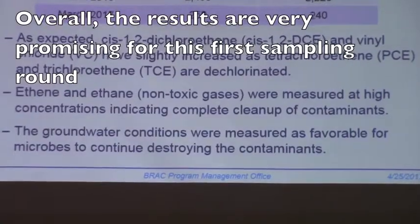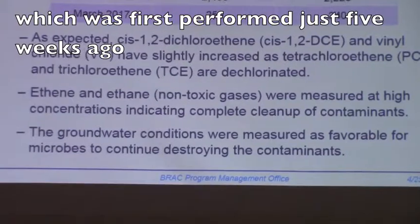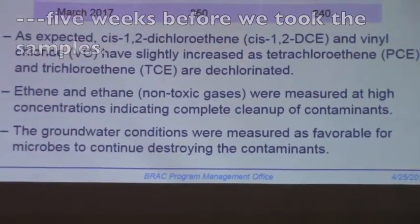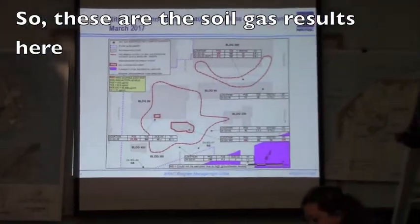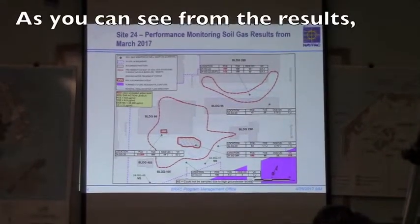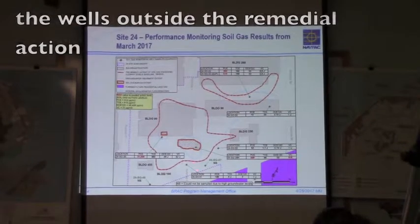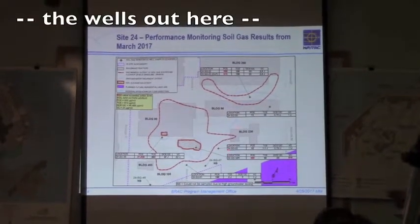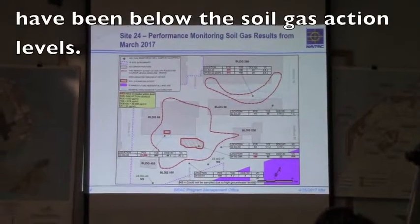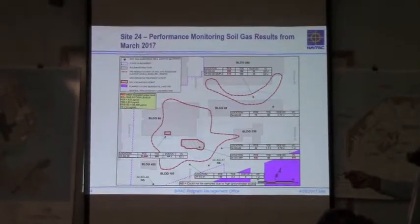Overall, the results are very promising for the first sampling run. It was first performed just 5 weeks before we took the samples. So these are the soil gas results here for the first quarterly samples. As you can see from the results, the wells outside the remedial action, the wells out here, have been below the soil gas action levels. The action levels are right here in this yellow box.